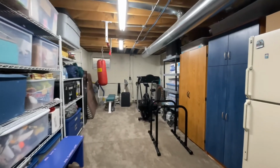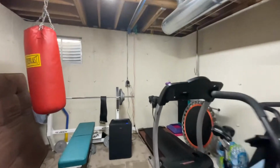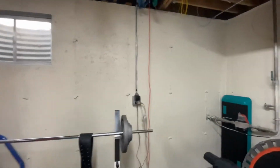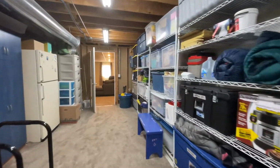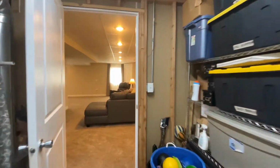Storage. Huge. Like, this room is so deep and so long. The video does not do it justice at all. So much space here, guys. This could be a theater room, could be a workout room, could continue to be storage.